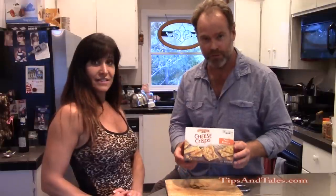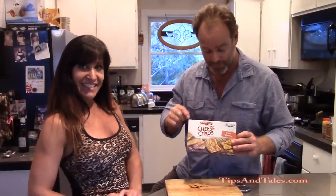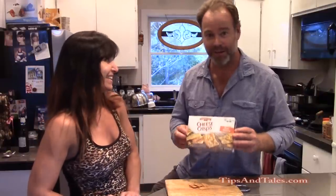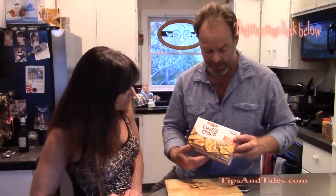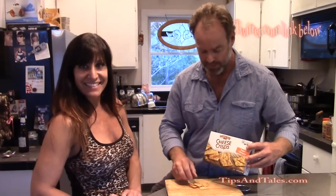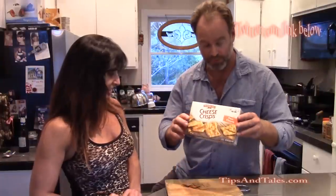I bought this package of crackers because I anticipated this delicious goodness pictured here to be inside of the box, and it's not. Surprisingly different. Yeah, it is surprisingly different. Now, if you read the fine print, we'll try to do a little insert shot, but down here it says, and I quote, "enlarged to show texture." Okay, so that texture is not on this cracker as pictured here.